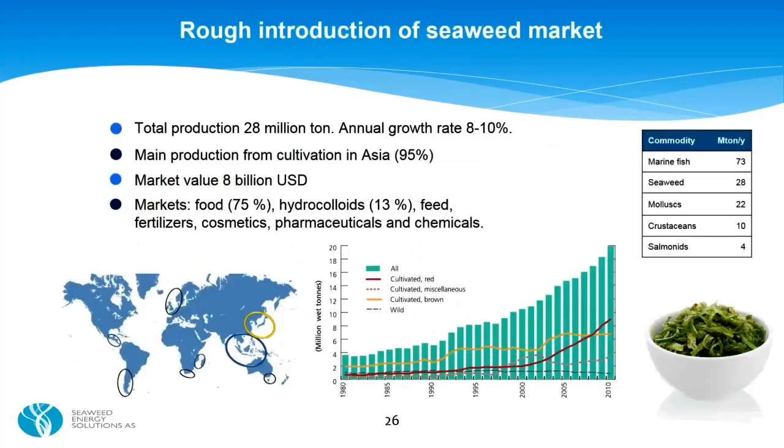Very brief look at the worldwide situation. Seaweed is not unknown elsewhere. In Asia, it is a big independent business branch. It is a very large contributor to aquaculture. And actually, worldwide, most of the aquaculture production is seaweed.